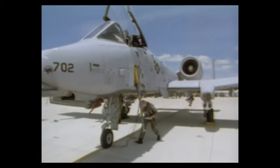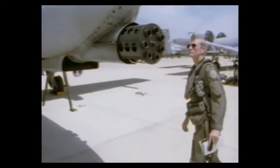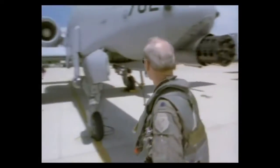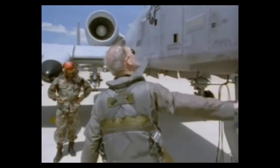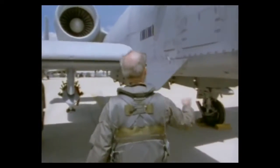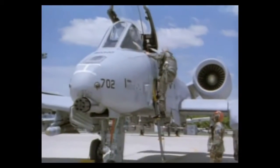I was a volunteer for this assignment back in 1977. The airplane was brand new. Every airplane that enters the inventory has a certain mystique associated with it. And in 1977, the A-10 was introduced at Myrtle Beach Air Force Base, South Carolina. And the combination of Myrtle Beach Air Force Base and a brand new airframe made it the most desirable assignment in the United States Air Force in the late 70s. And there was no problem getting people to volunteer for this airplane. I can't understand why there ever would be.